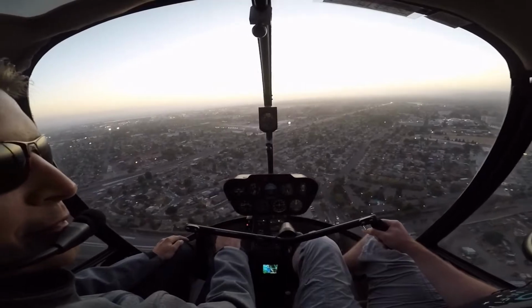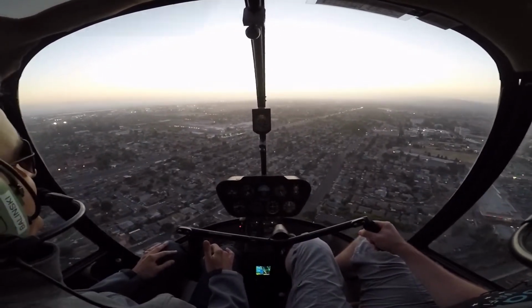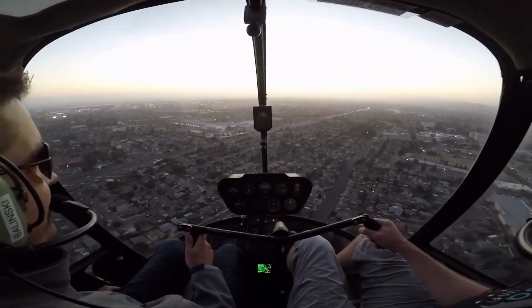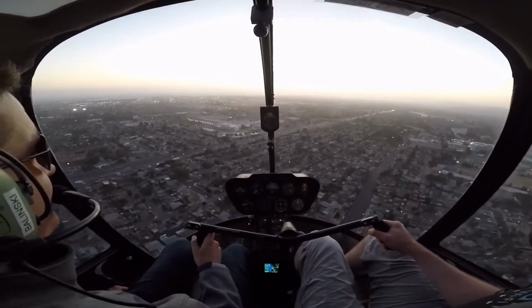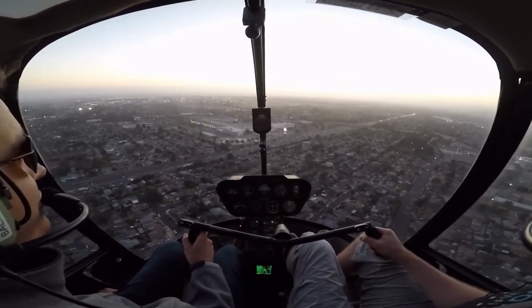Chicken, ready to land it? Are you going to land it all by yourself? No. Okay. I'll give you the controls, but I'm going to be on the controls with you. I'm going to guide you through it.